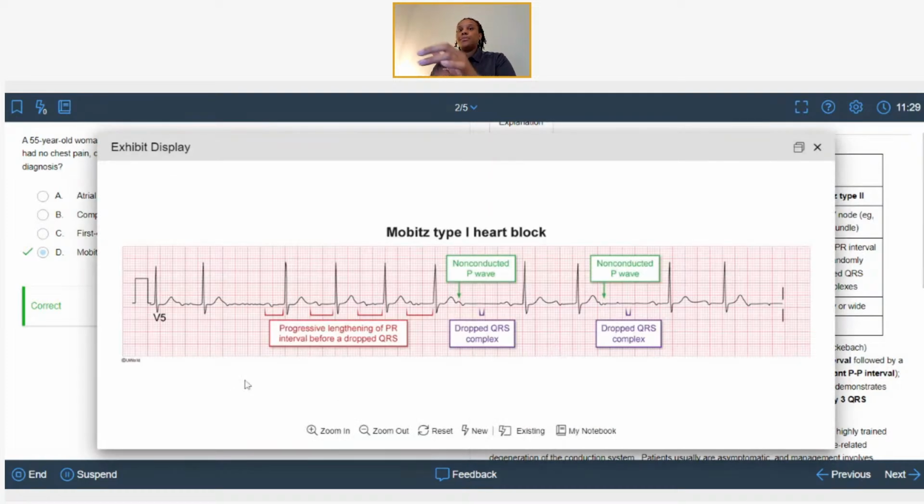So as you see, this is what's known as a Wenckebach Mobitz type heartbeat. You have the progressive lengthening of the PR interval before the QRS drop. So it's like PR lengthening, lengthening, lengthening, drop. What's my name? Wenckebach. That's a way to remember Mobitz type 1 versus type 2. You'll also see that the P wave is not conducted prior to the dropped QRS complex each time. So as you see, progressive, progressive, progressive lengthening. That's going to be the key feature of this particular heart block.